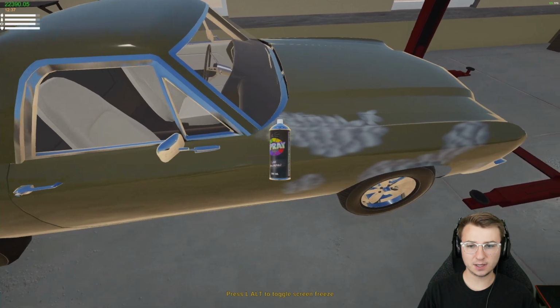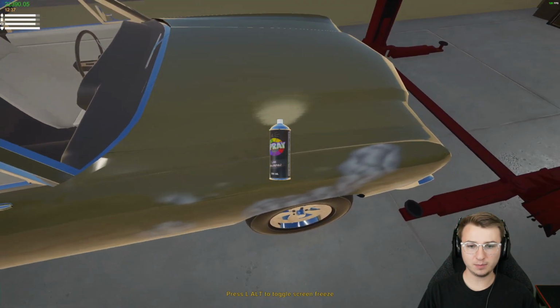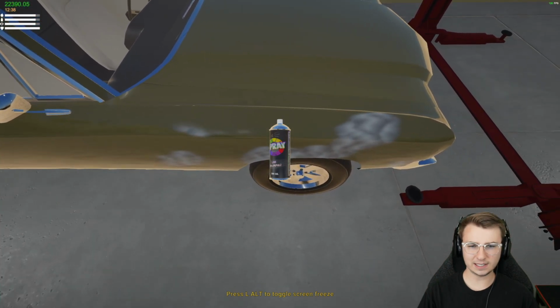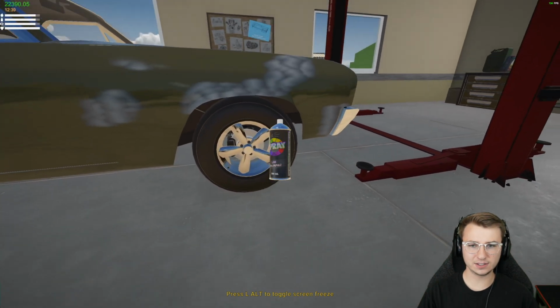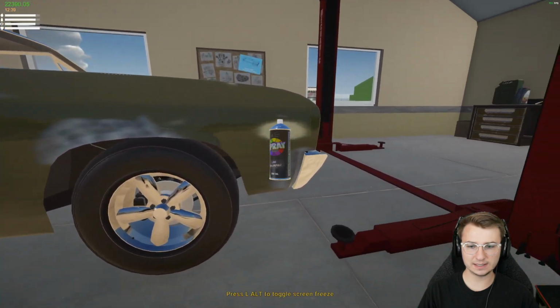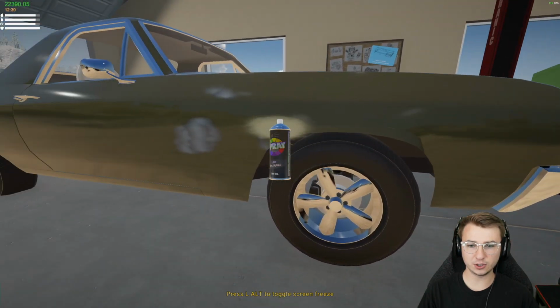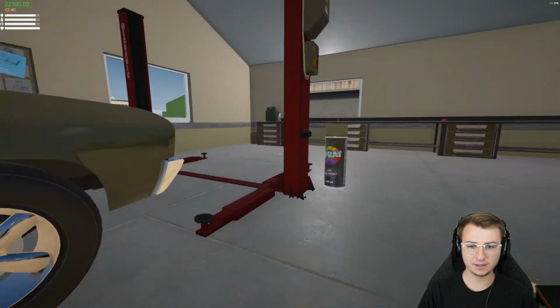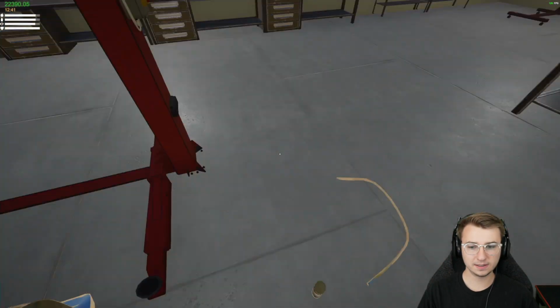Now we can move up to the front. Get that little portion of the hood resprayed. Ooh, actually, kind of looks like we might have a little bit more rust there. So I'm going to move down to the fender instead. This one, I know for sure all the rust has been removed. Once you finally see that last bit of texture disappear, then you know you're good.